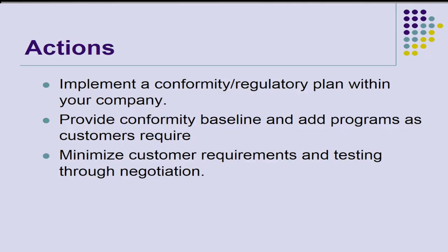So the next action is to implement a conformity and regulatory plan within your company, understanding exactly what your equipment needs to get there, and then add the baseline standards and any customer requirements to it as well. And then let's go ahead and minimize the testing standards and scopes so you get exactly what you need and you don't get scope creep from the testing facilities. That's something we see sometimes.